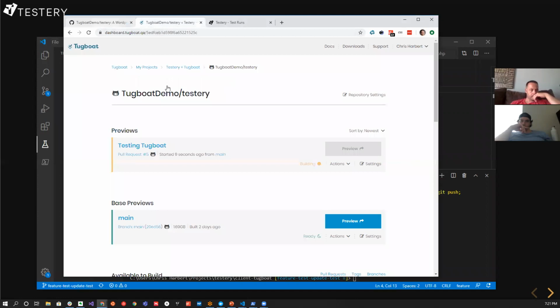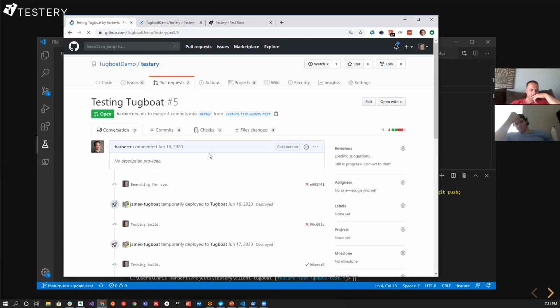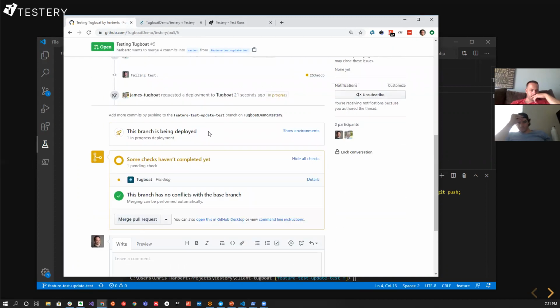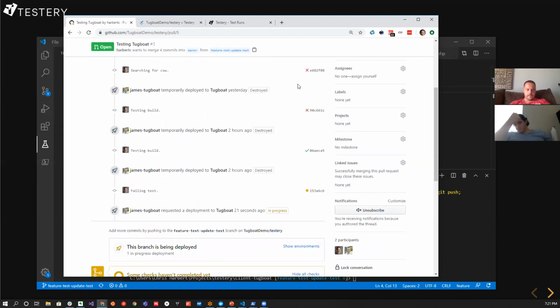So the first thing that's going to happen is, if you take a look at our pull requests, there's one called testing Tugboat. And you can see some of the commits we've made here. And then you can see I just made this commit that says failing test. One of the things that's nice about the tests running on every commit like this is you can see the commit history. I modified one of the tests earlier just to make sure this worked before showing it to you all, and was searching for cow. And if you look, you can see that one of the tests failed because cow didn't have any search results. But then if you come forward to this other one, we had a passing test run. And now we've just committed this one that's failing.